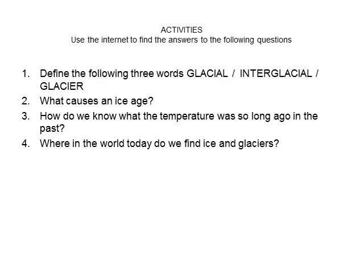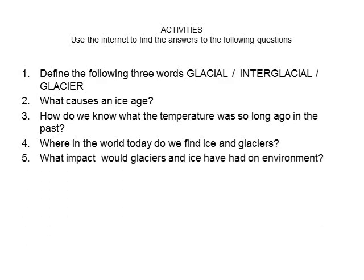Today, we still have some snow and ice. Where in the world would we find ice and glaciers? What impact do you think glaciers and ice would have on the environment, either today or 20,000 years ago, when so much of it covered parts of Europe? Think about vegetation, landscape, rivers, the seas.